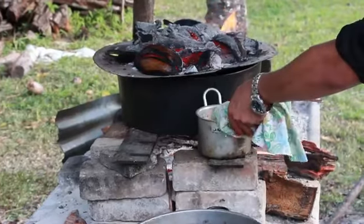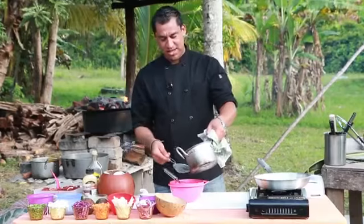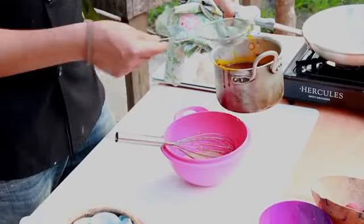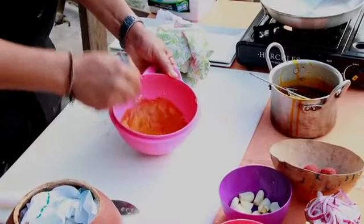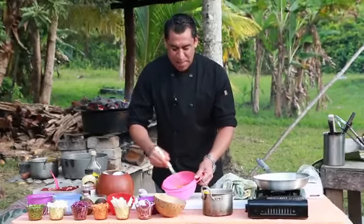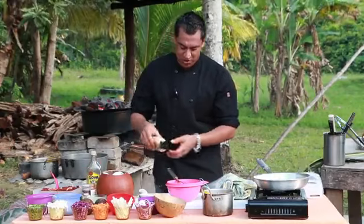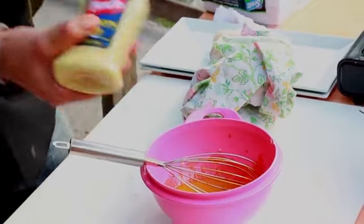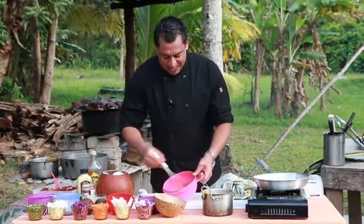Remember the oil? Little at a time, you know why? Because if you put too much, it won't bind. And if it has problems binding, what they call break, you could always add emulsifiers. What is an emulsifier? Something to help it. So in this case, I'm going to use some mustard, some Dijon mustard, or French mustard, yeah. It will give body and taste, but also it will help it to bind into what we know as mayonnaise.